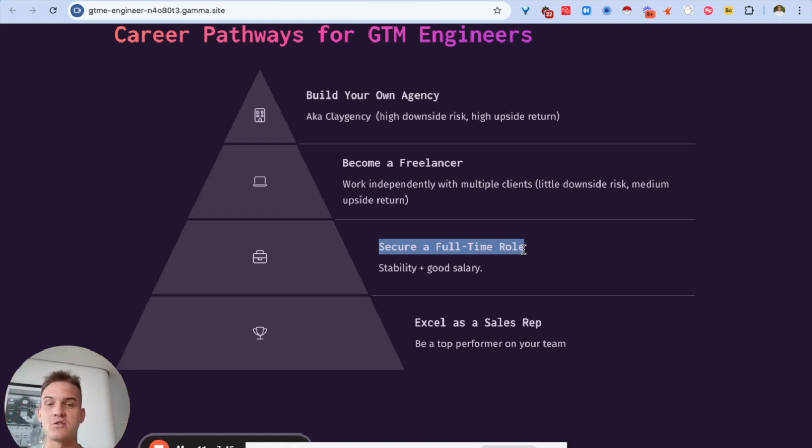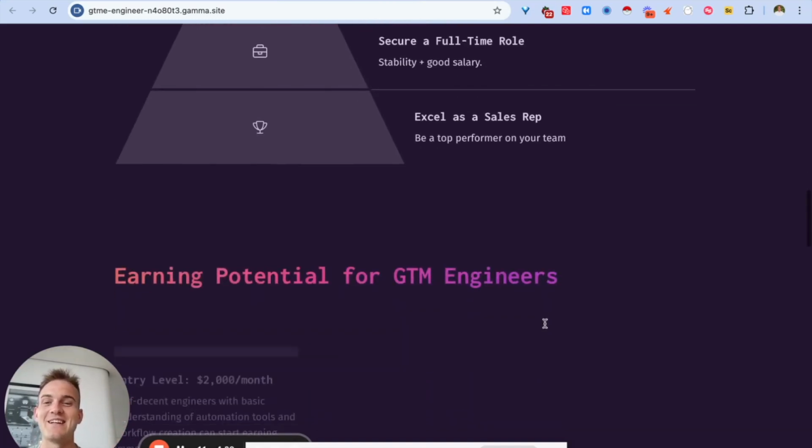And then finally, you can just excel as a sales rep, because a lot of sales reps are still doing tasks manually. Before a meeting, they go to the LinkedIn profiles of the people. They scroll down. They have to copy and paste text from there. All of this kind of stuff, as you probably already know, can be automated using a tool like Clay. And it'll take you just a couple of minutes to do that, right?